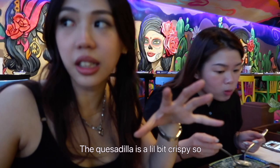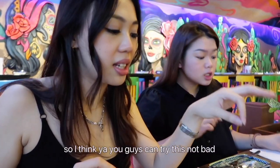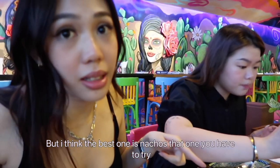The quesadilla is a little bit crispy, so I've never eaten a crispy type of quesadilla lah. Usually it's very bready, right? But this one tastes a little bit like taco. So I think, yeah, you guys can try this. Not bad, not bad. But I think the best one is the nachos lah. That one you have to try.